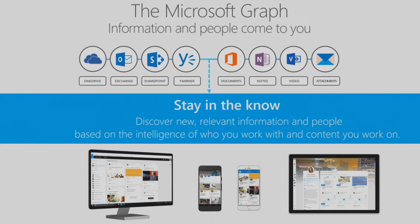And what the graph does is it uses machine learning to start to draw relationships between those objects based on those signals. So if Mark and I were working on a document, next morning when I come to the office, as I grab my cup of tea, Delve will notify me that Mark has updated that document because it knows that's something that I care about, that I was working on. So essentially, the graph gets better as you are using more and more of Office 365. The more you use it, there's more signals, more activity, and it becomes much richer and much more targeted.